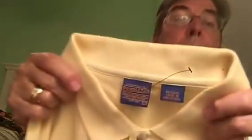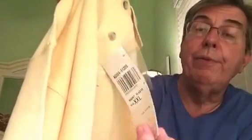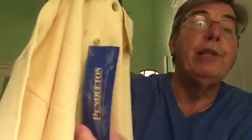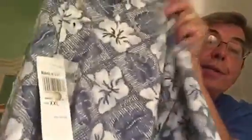Then we hit the Pendleton motherlode here. Pendleton, now these aren't wool, so don't get too excited. But Pendleton, brand new with tags. This was a $34 shirt. We paid $4 for all these Pendletons each. So this is a 2XL cotton polo. Pendleton, $4. Here's another 2XL Pendleton, new with tags, $4.